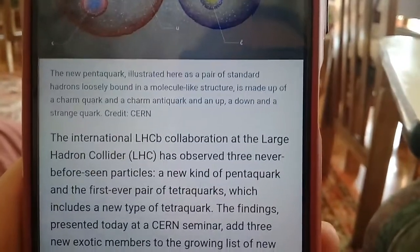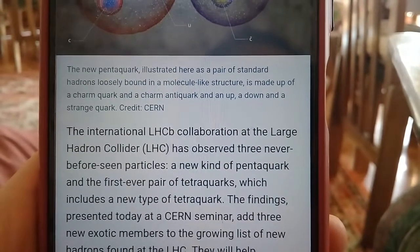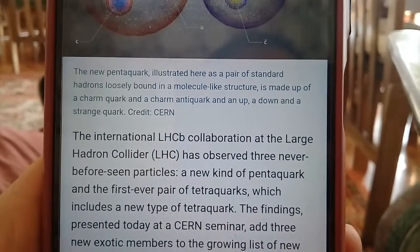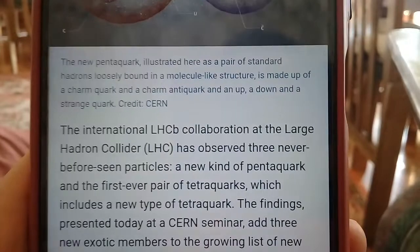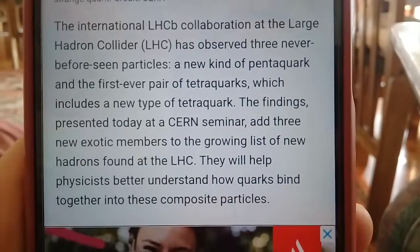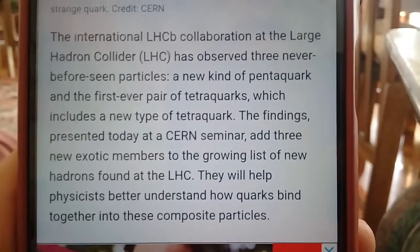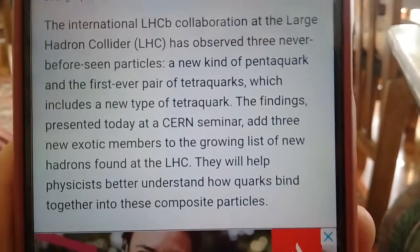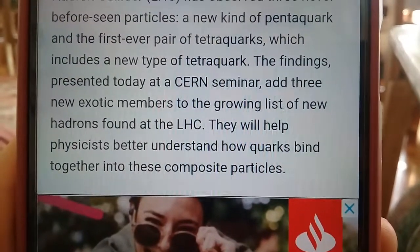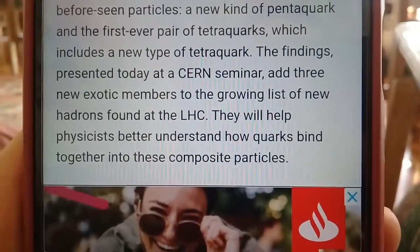The new pentaquark, illustrated here as a pair of standard hadrons loosely bound in a molecule-like structure, is made up of a charm quark and a charm antiquark, and an up, a down, and a strange quark. The International LHCb collaboration at the Large Hadron Collider (LHC) has observed three never-before-seen particles, a new kind of pentaquark, and the first ever pair of tetraquarks, which includes a new type of tetraquark.